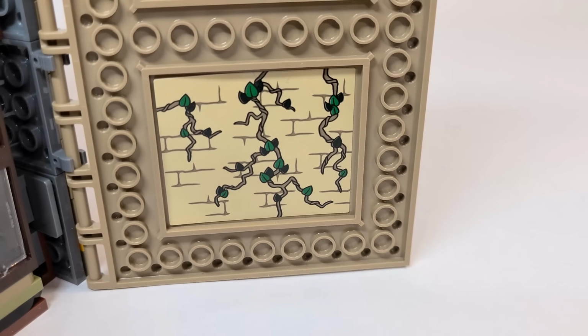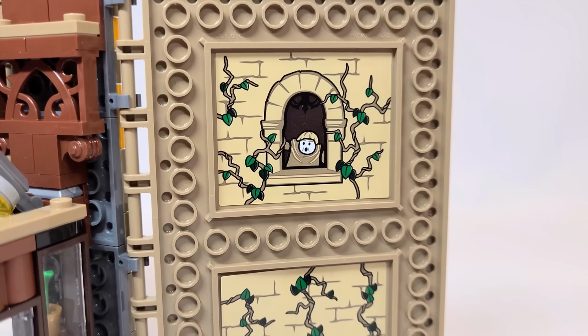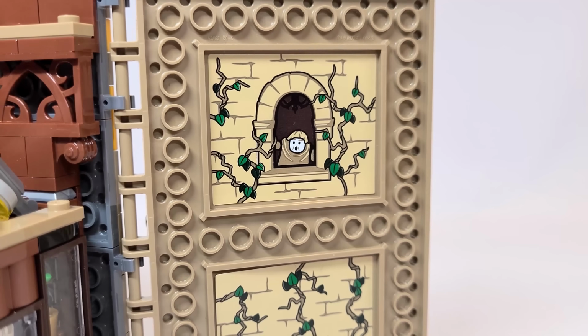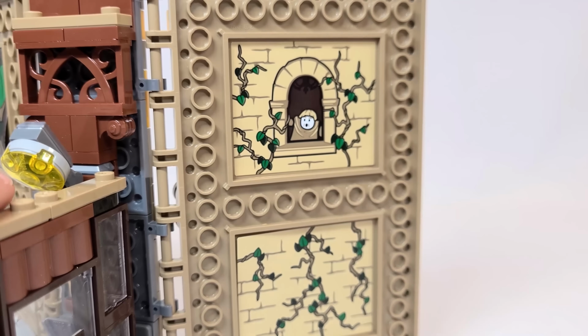And then here we got some vines, nothing too special, but up above we have this ghost. I don't think it's a Lego designer like in other sets, but I think that looks really cool there. I love all the vines growing there on the outside of Hogwarts from the greenhouse as well.